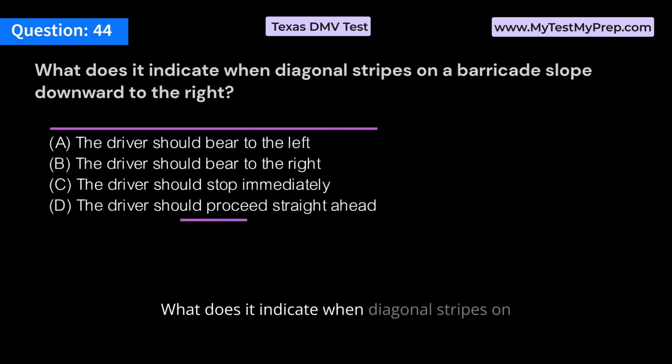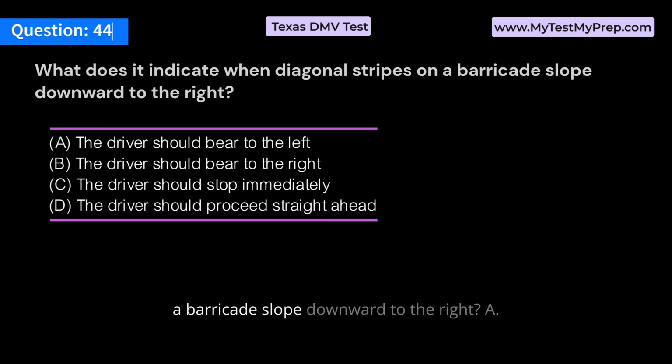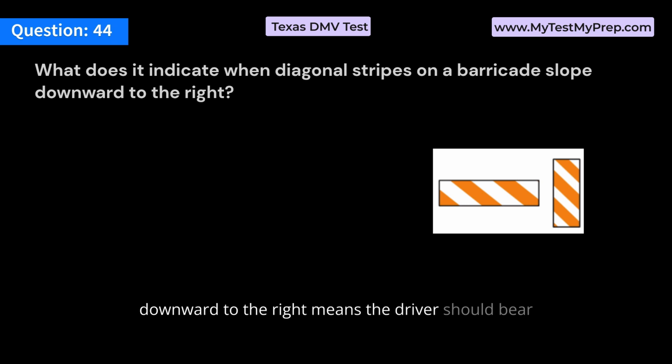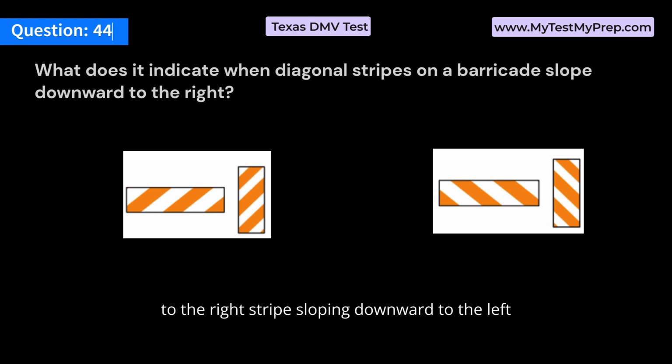What does it indicate when diagonal stripes on a barricade slope downward to the right? A. The driver should bear to the left. B. The driver should bear to the right. C. The driver should stop immediately. D. The driver should proceed straight ahead. Answer, B. The driver should bear to the right. Stripe sloping downward to the right means the driver should bear to the right. Stripe sloping downward to the left means the driver should bear to the left.